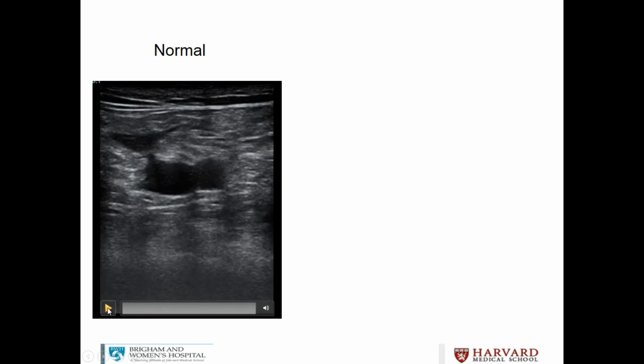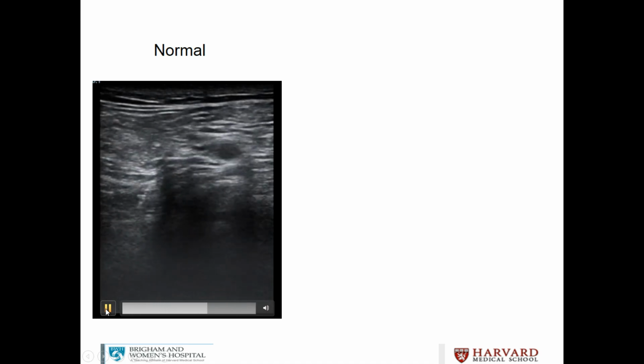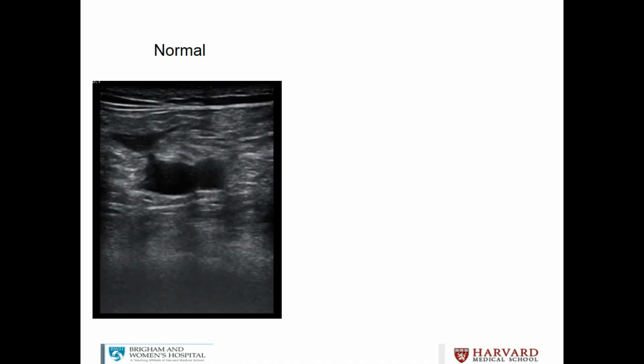Now I'll play this clip again. So you see the common femoral, you see the saphenous takeoff, and you see the full compression of the vein. Obviously the artery is not fully compressible since it's a highly pressurized vascular structure.